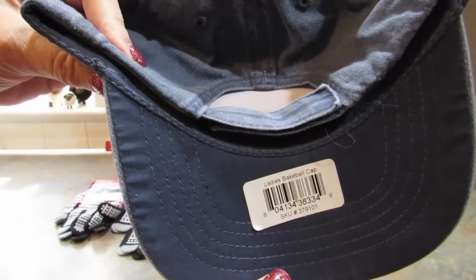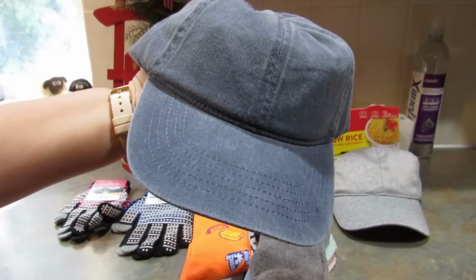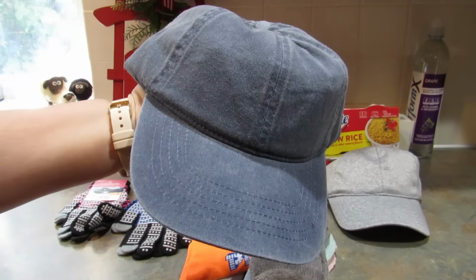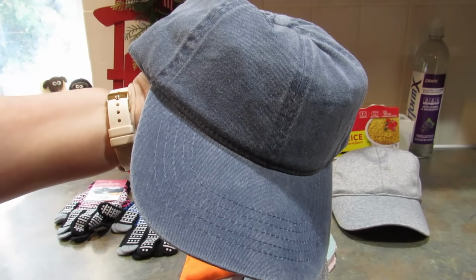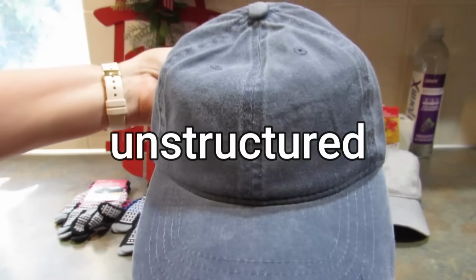This is the one that says ladies baseball hat. And it's in denim. They did have like a white denim and a black denim, I believe. I think I took pictures. Hopefully I did. Yeah, but this is the deconstructed style as well.